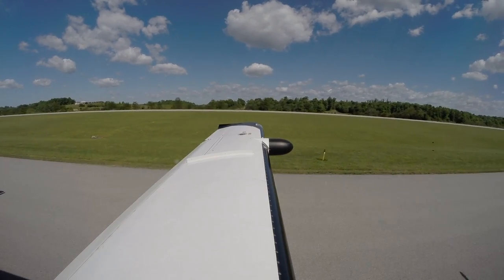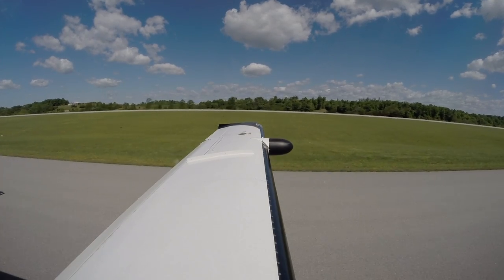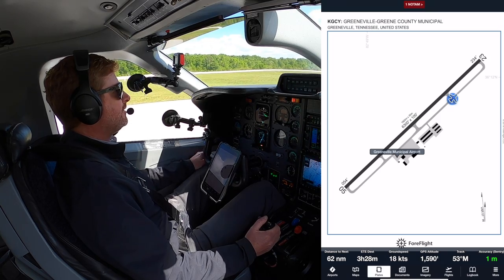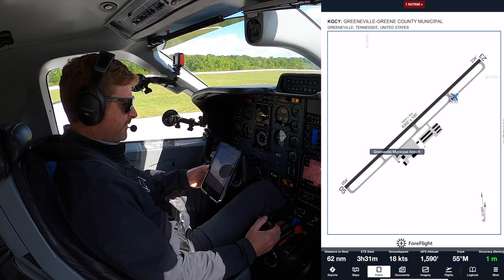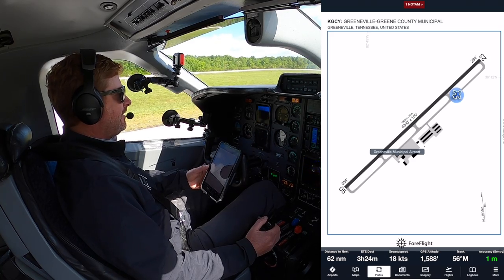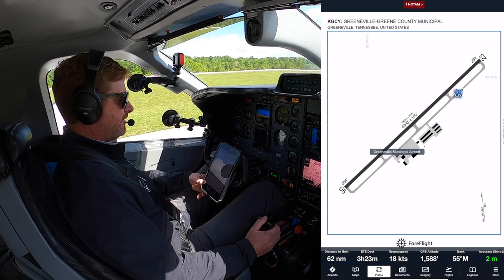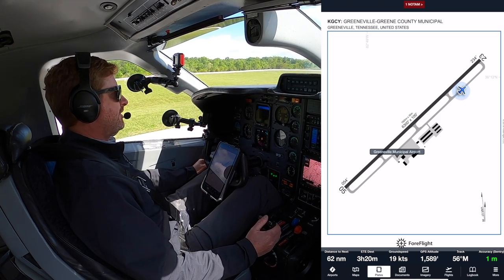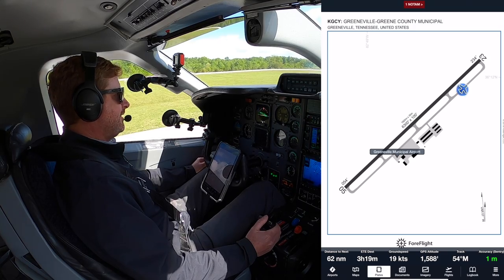So this runway has a slope in it, a dip in it, halfway down. You look down here at the taxi diagram, there we are, blinking away on the taxi diagram. This runway is 6,300 feet long by 100 feet wide, and halfway down it's got a dip in the elevation, so it's kind of an optical illusion as you roll down this runway, because you lose sight of the very end of it as you go down into the dip.